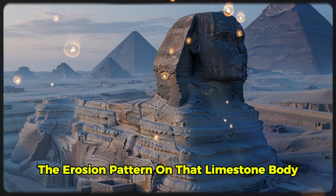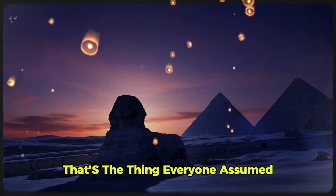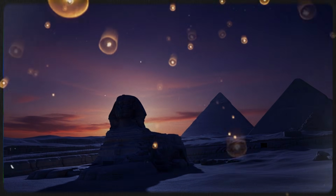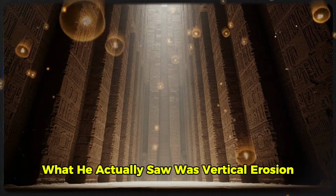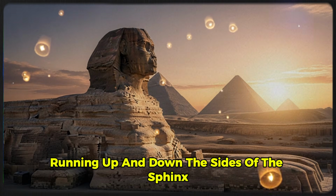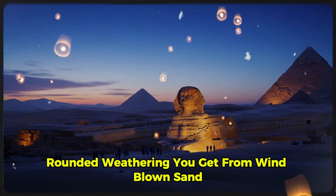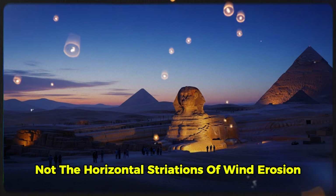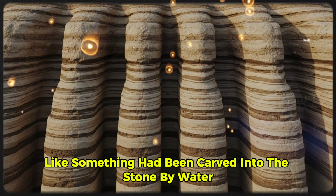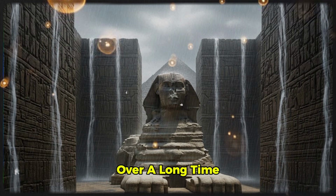He said the erosion pattern on that limestone body wasn't from wind and sand. That's the thing everyone assumed. Thousands of years of desert winds grinding away at the stone. But that's not what he saw. What he actually saw was vertical erosion. Deep channels running up and down the sides of the Sphinx. Not the smooth, rounded weathering you get from wind-blown sand. Not the horizontal striations of wind erosion. Vertical. Like something had been carved into the stone by water running down it. Heavy water. Over a long time.